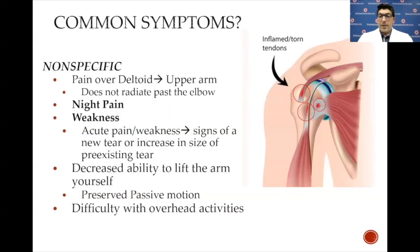So what are the common symptoms of a rotator cuff tear? Most of the time, patients complain of pain over their deltoid or their upper arm. It radiates to the upper arm, but usually it doesn't go down past their elbow. Sometimes this is a little bit tricky for patients because they come in saying that my shoulder doesn't hurt, but my arm hurts here. And it's hard to understand how that could be related to a structural issue in the shoulder, but it's called referred pain. There's something structurally wrong in the upper part of your shoulder, and because of how we're wired with our nerves, it presents as pain over the upper arm.